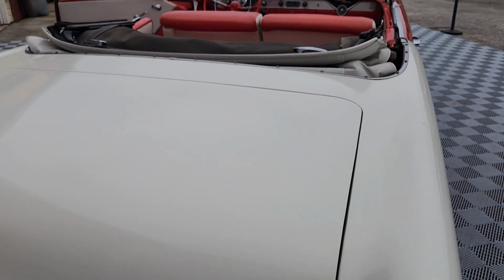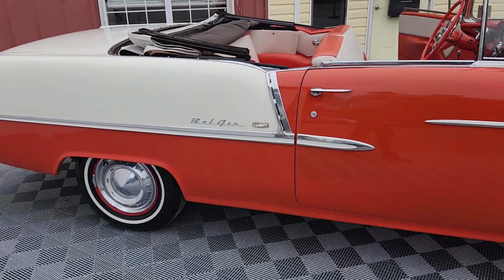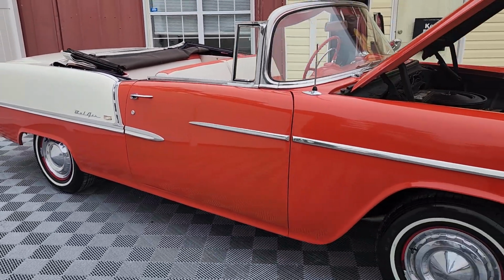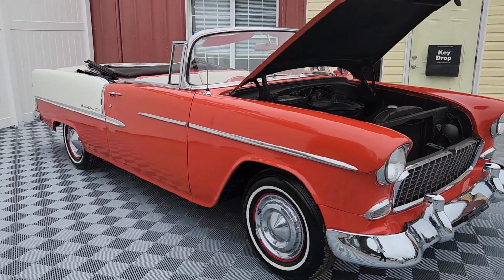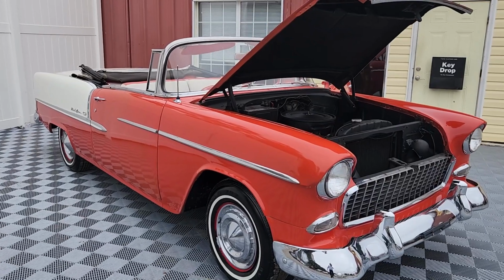But again, what a beautiful car. So thank you for spending time with me here at Autoworld of Conway, where we have good cars for good people.